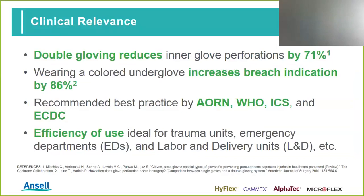And why is that best practice? Well, the importance of double gloving really can't be ignored, and some of these statistics are the reason why. So when you double glove, the studies have indicated that inner glove perforation is reduced by about 71%. So the outer glove might be breached, but the fact that you have a second underglove on means that you have not breached the second glove.